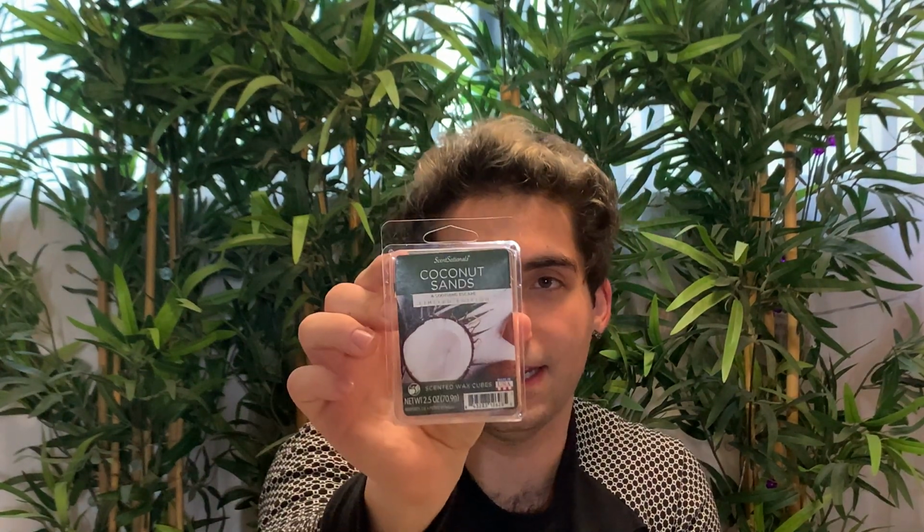Anyways, the six scents that are new, or at least new to me, that I found were Groovy Baby, Bubbles, I don't think this is a new one, Fresh Air, now that I'm thinking about it, Wonderland, Coconut Sands, and Passion Fruit Banana. So I know for sure I think five of these are new. I don't know about Fresh Air. I feel like I've smelled that one before. But we'll go through these anyways because we have them here.